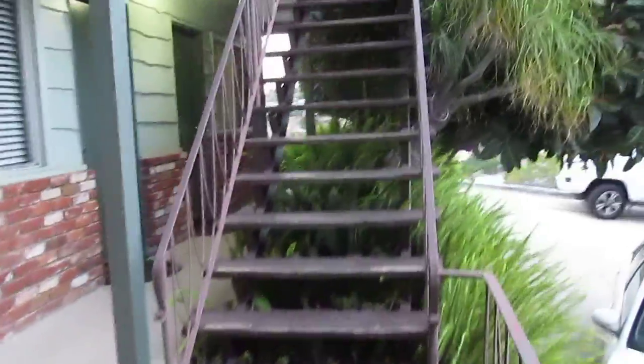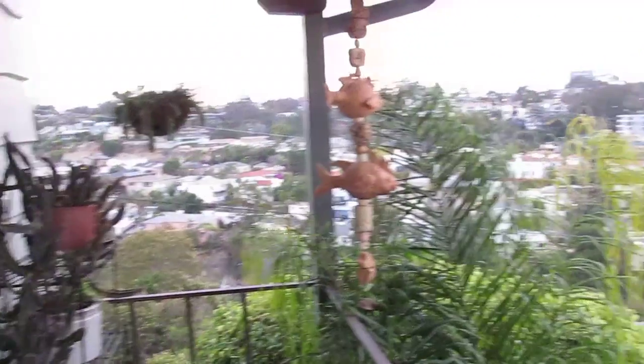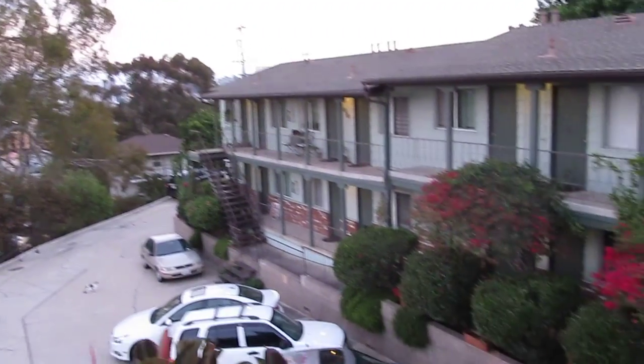Going up to my apartment, up to number 25, where I live now. Okay, there's bottle palm, and top of the rubber tree. There's my door, number 25, in my little patio area, all my plants there. Okay. And my view from up here, pretty nice, huh? You hear the planes again.